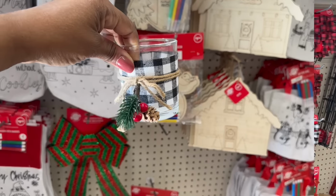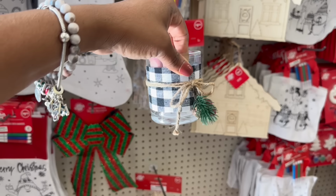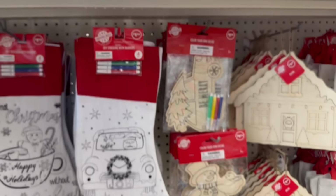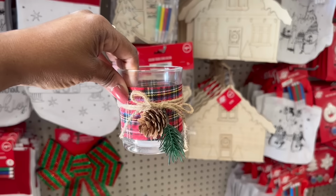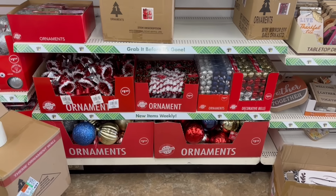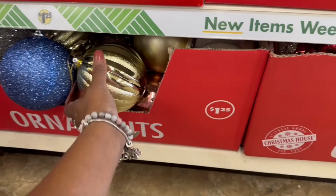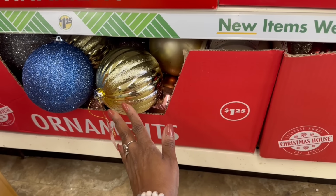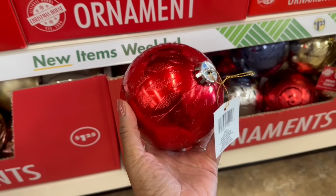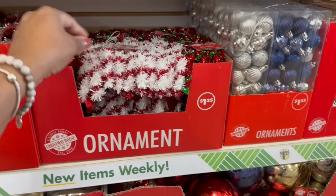Oh, these are here. These are so stinking cute. I like that it's already DIY for me, you know what I mean? And they're so pretty. I think I have a couple of these. I don't think I have any of these. They're super cute. Oh, this is a little bit more than what I've been seeing. Some ornaments now. These big old ornaments. Yes on that. Look. Let me pull that out. Girl, that thing is big. I'm feeling that. The tiny ones are up here rocking.